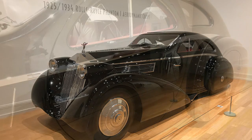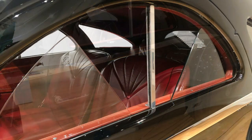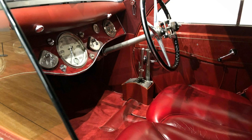The doors are a complete round circle. They're almost 4 feet wide, and the windows, because you really can't drop a window in a round door, the windows fold like the blades of a fan. Now it's finished in black. It has almost like a dorsal fin on it. It's just outrageous. It's big. It weighs almost 3.5 tons.